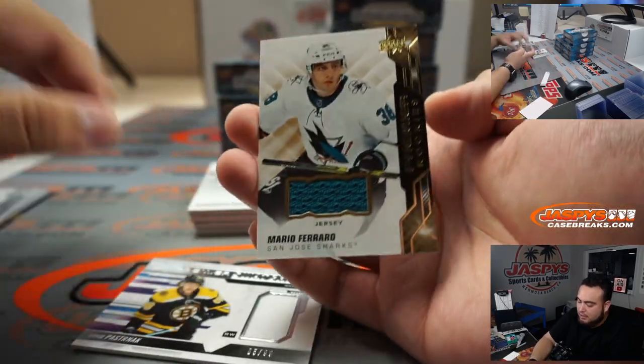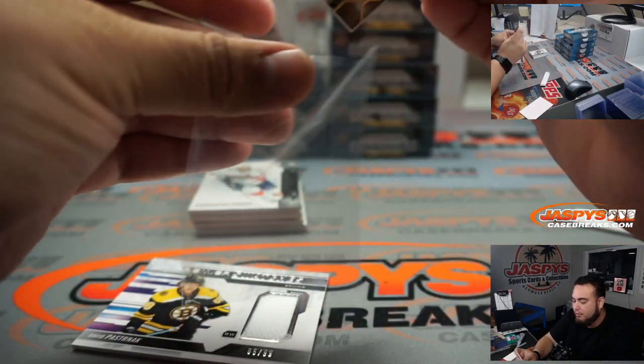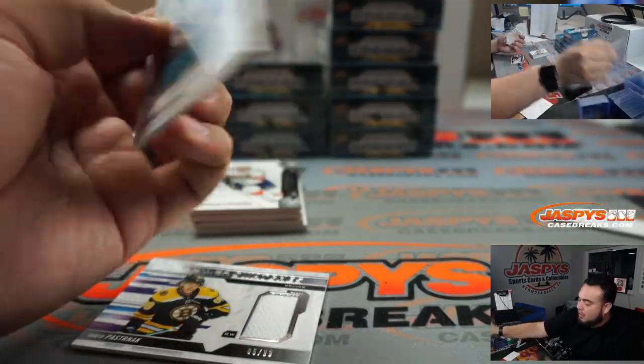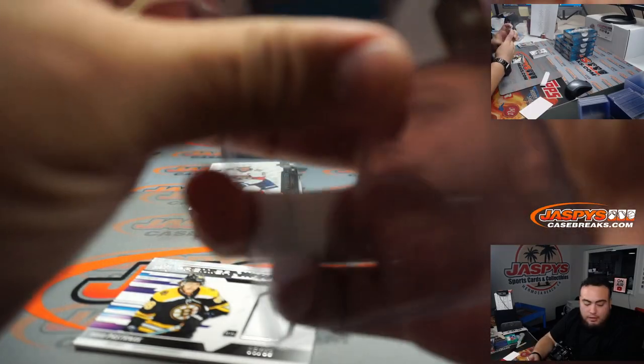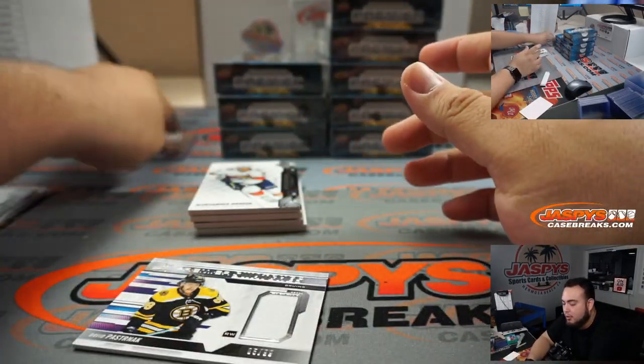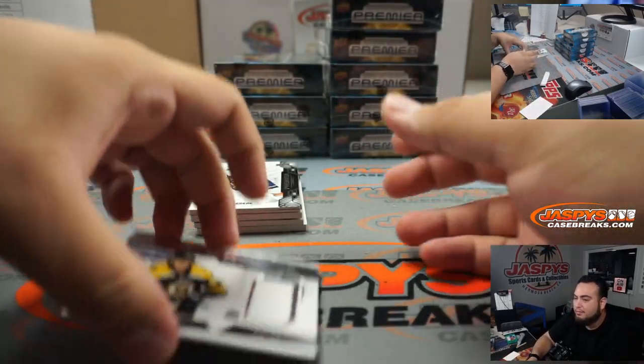Pastrnak for Boston and Mario Ferraro for the Sharks. So this Mario Ferraro will be part of a randomizer for the Sharks, who are part of the RMB. So someone's going to win this, and then if there's any more unnumbered stuff, it'll be in a big lot.